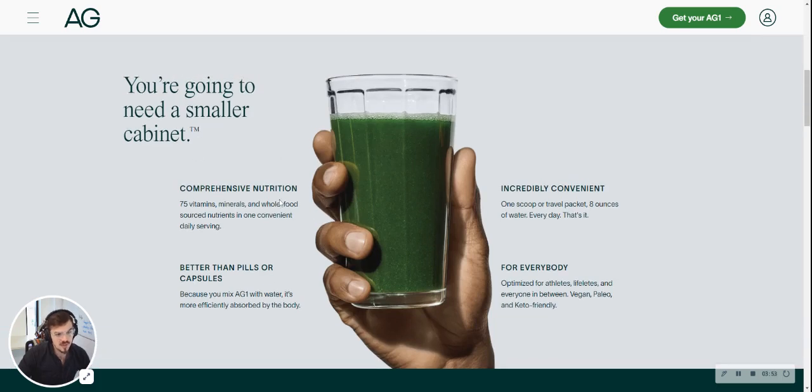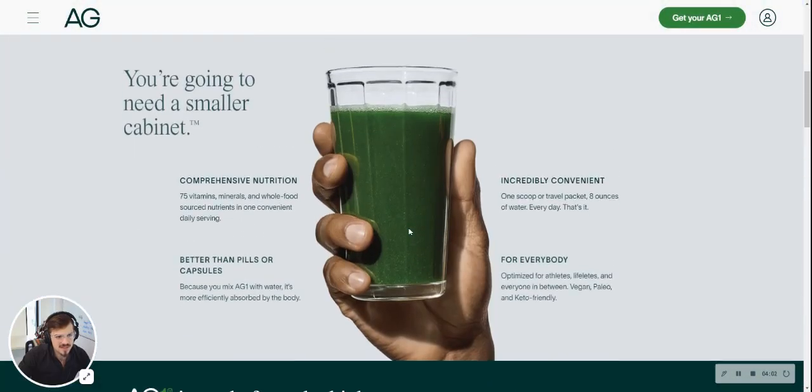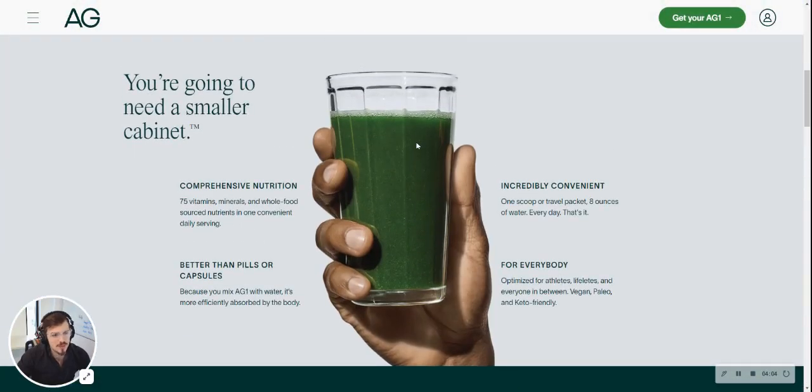nutrition breakdown. The product breakdown focuses on a high resolution image of the product. There's not a lot of them, so they're not showing you the bags. They're not showing you anything. They're just showing you this green liquid in a clear glass. Cool. But again, these images, high resolution, well placed, front and center, give you a good sense of what the final product is.